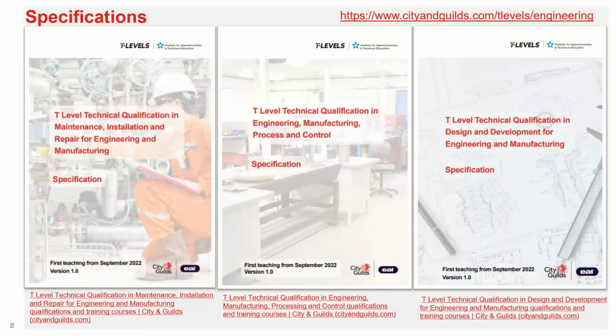Our specifications are now available through that PDF that you can download in our handout. These are interactive links, so you can click on that link and it will also take you directly to the site as well. And we're going to look at the maintenance, installation and repair pathway, and again click on that link down at the bottom and it's also interactive and will take you directly to that from the presentation.